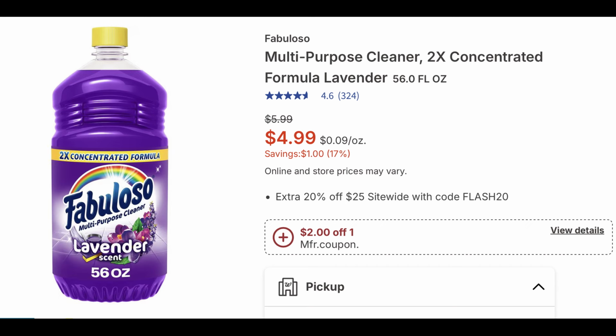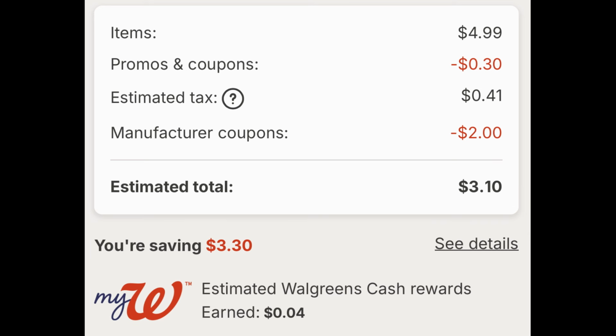Fabuloso is a fabulous deal. This is the large 56 ounce. It's on sale for $4.99. You can see on screen that we do have a $2 off one digital manufacturer coupon. So go ahead and add one of these to cart and make sure that you clip that $2 digital coupon. On screen, I've entered the code WAG10 for 30 cents in savings. Pre-tax, it's under $3 for that large bottle.